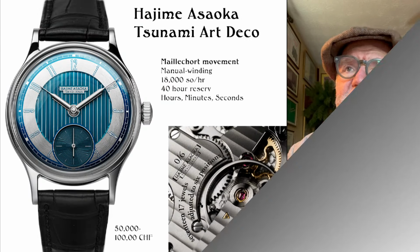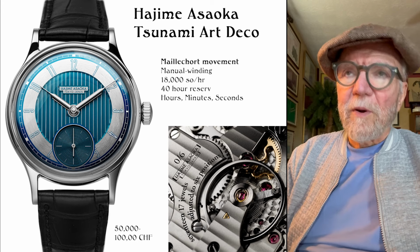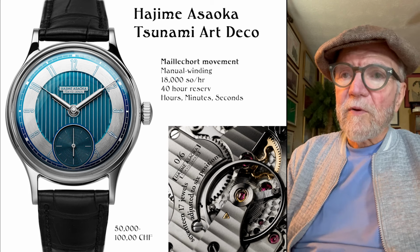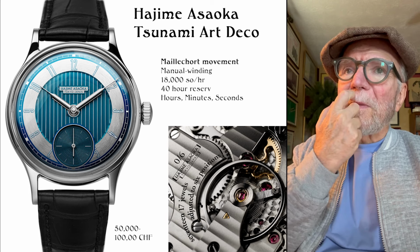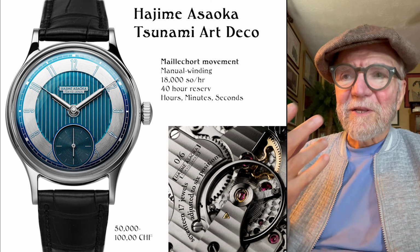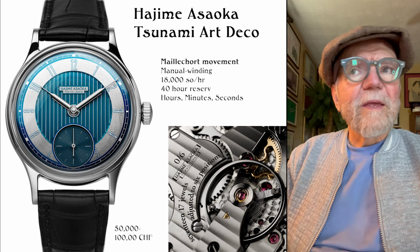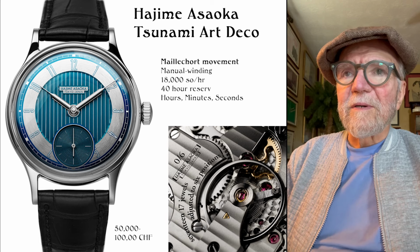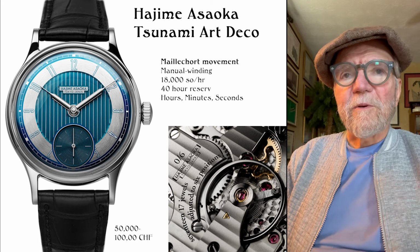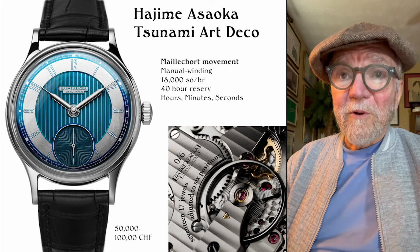The next one is Hajime Asaoka. I probably said it wrong. I apologize. His stuff is really beautiful. The Tsunami is one that I especially like. Again, this is a fairly simple one. Now, this is the newest version, called the Tsunami Art Deco. But the attraction isn't the dial, but rather the beautiful way that he handles the movement and the way he makes everything; he does incredible work on it. So again, this is 18,000 semi-oscillations per hour, manual winding. Most of these are manual winding too. That's another thing I noticed. Gee, all of these guys are under 4 hertz and mostly manual winding. Not all of them.